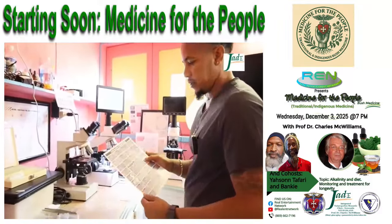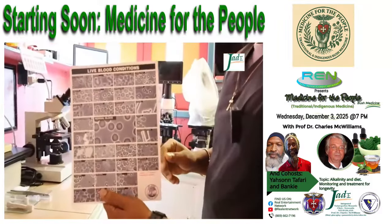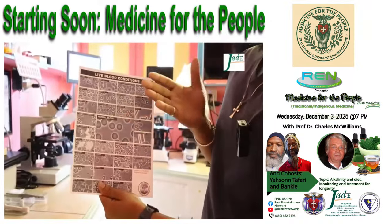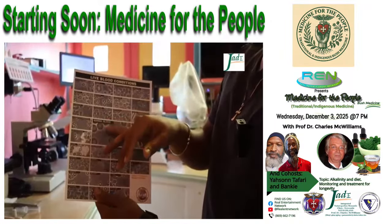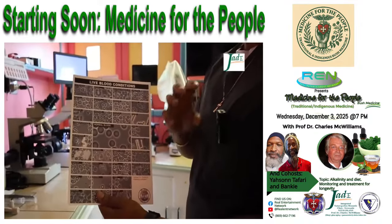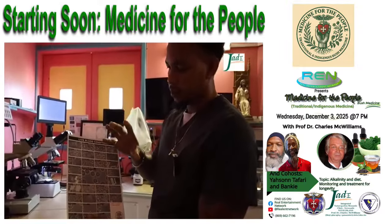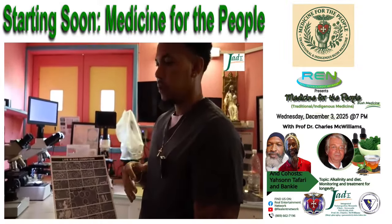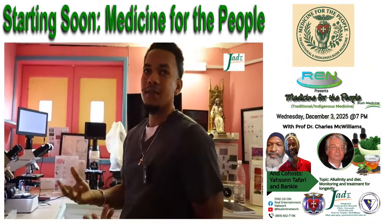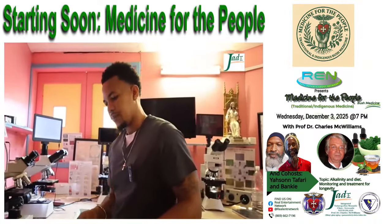This is also another chart here. This shows you the different types of blood that we will see. We have your normal blood, which is nice and round. We like to call it donut shaped. Once you have a donut shaped red blood cell, and we don't have any little swimmers around it, then we will say that it's a normal sample.